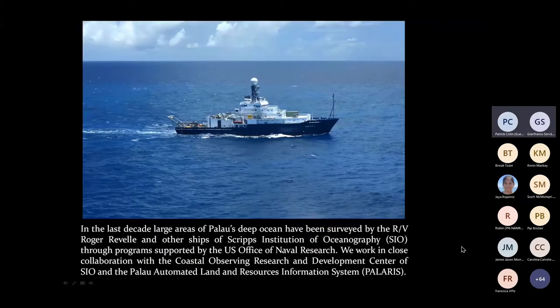And we also use a lot of oceanographic bathymetric data, mostly gathered through vessels from Scripps Institution of Oceanography over the last decade. This is the Roger Revelle. We've had a couple of different programs. We work very closely with the Coastal Observing Research and Development Center out of Scripps, and then the Palau Automated Land and Resources Information System here in Palau called Polaris.